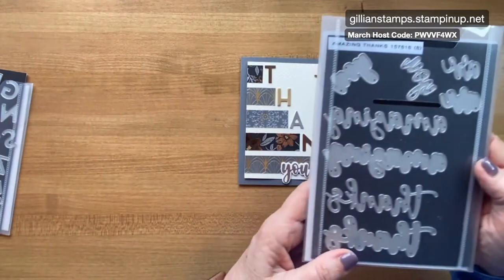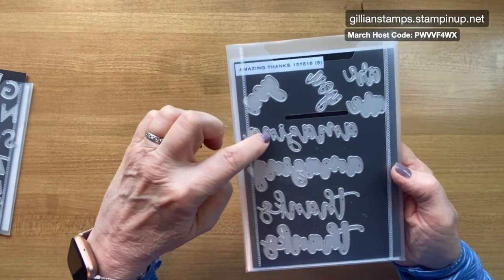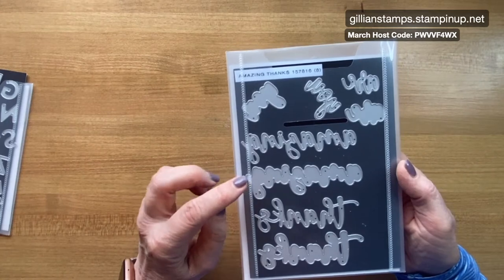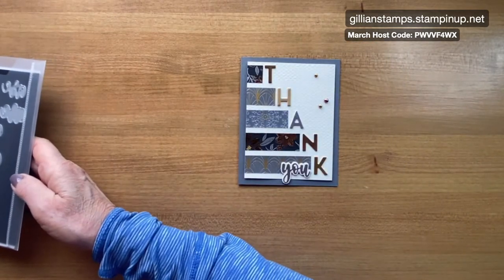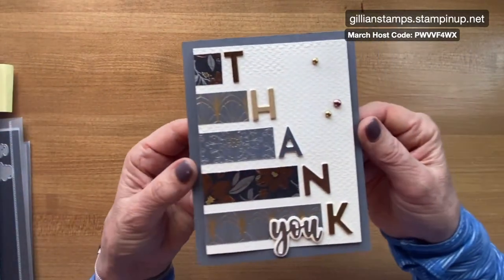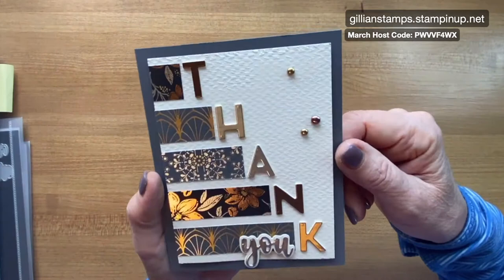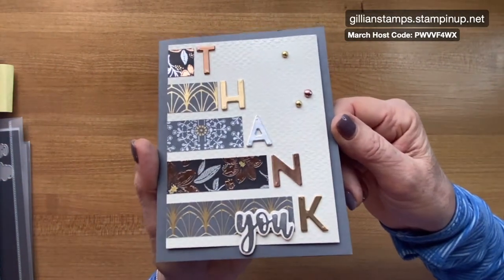Amazing Thanks dies, and I love these because you get the word, and then you kind of get a shadow too, which you can do in a different color, or you can do in vellum, which looks really nice. So anyway, that's what I did for this one. And I kind of like how that turned out. And then I used the textured something or other embossing folder in the background too, which is also retiring, sadly. And then the different foils.